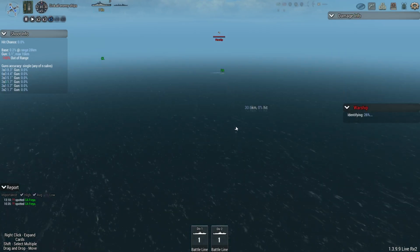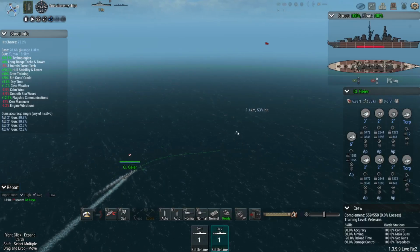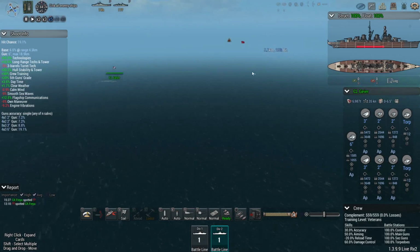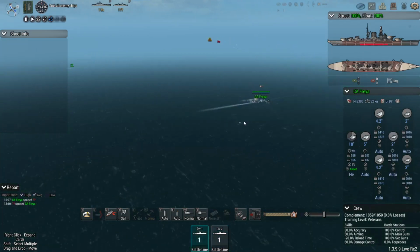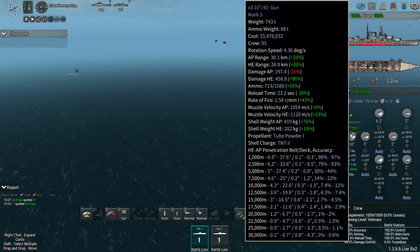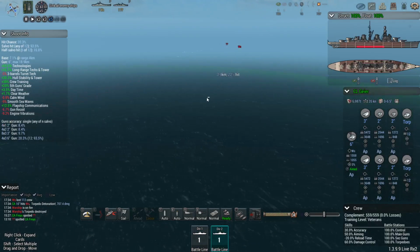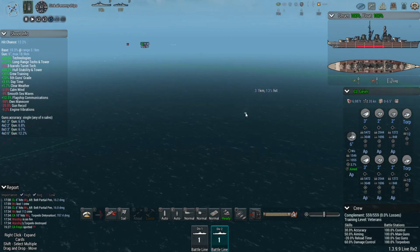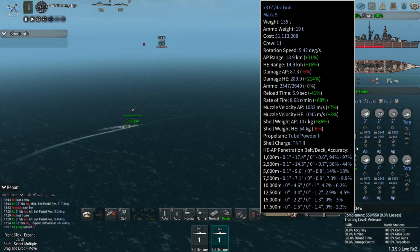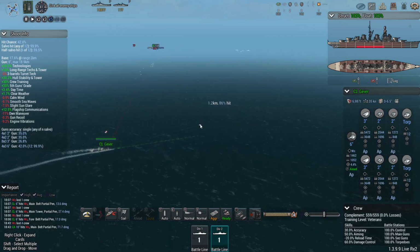.7 with the 5-inch guns. Again, actually outranging the main guns. Just something the AI sometimes does. Torpedo detonation. Yeah, look at this rate of fire with the latest auto reloaders and Mark 5 guns.